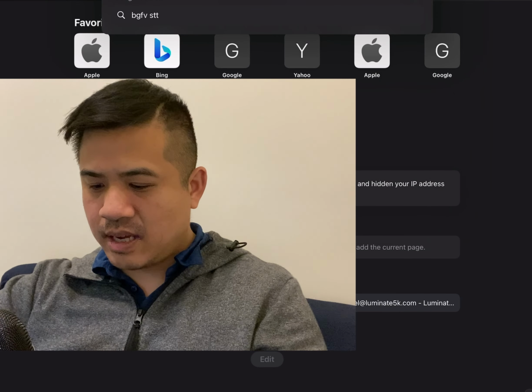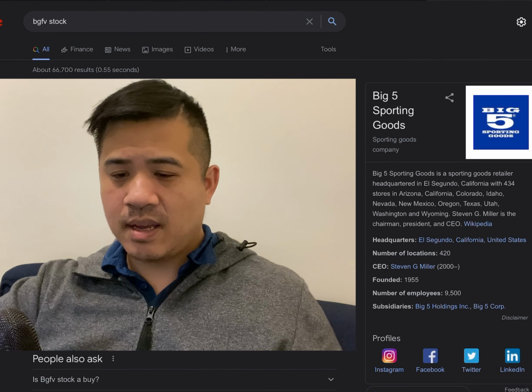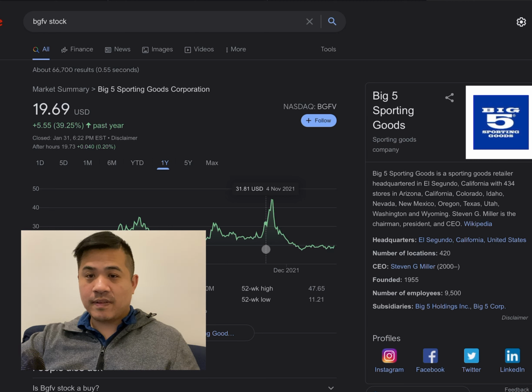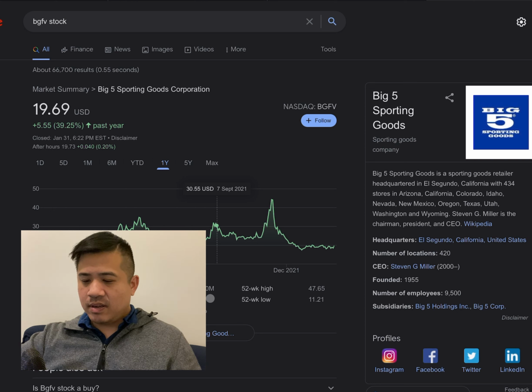I actually started selling BGFV put options last week, and it did fairly well. It went up about 7%. If you take a look at the year chart, BGFV is a short squeeze stock, so it could potentially go up very, very high. But also, I actually think this is a stock that is trading at a very reasonable price right now, because the price to earnings ratio is trading at 4.27, so that's very low. They do pay a dividend yield of 5%, so that's great. Market cap is not huge, so this is definitely considered a smaller company.